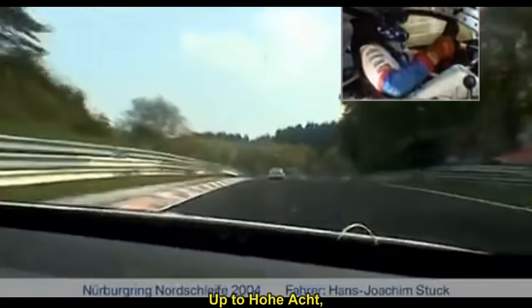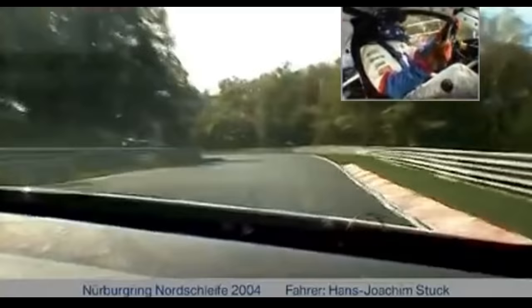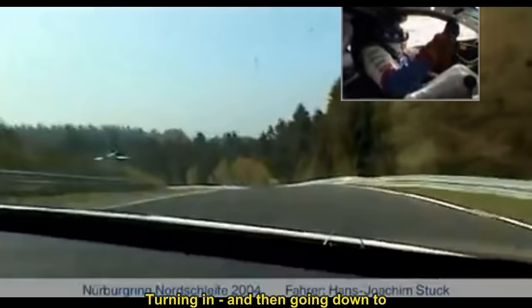And from here now, that's the part of the track which separates the boys from the girls. Downhill. Fourth gear onto Wippermann. Very fast right-hander. Left-hander. Now next right-hander. Completely over the curves. Flip the curve. Lift compression. Third gear. Turning in. And then going down to Eschbach and Brünchen.